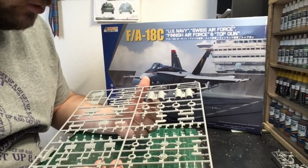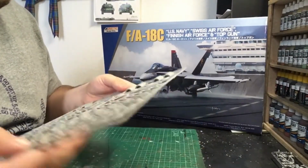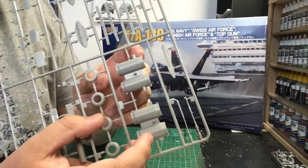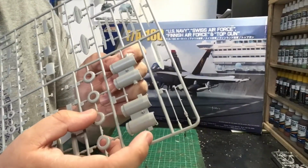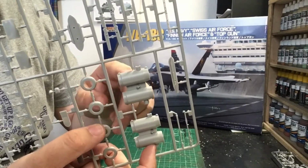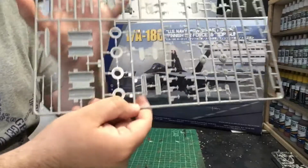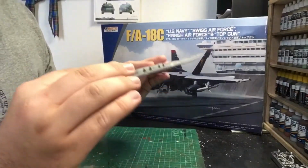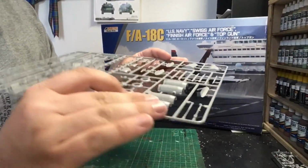This sprue is full of small bits. We have here the ends of the engines. It actually has the parts on it where the elevators will go in. There is some ribbing detail on the inside of there. You probably won't see much of it anyway, but it's there.